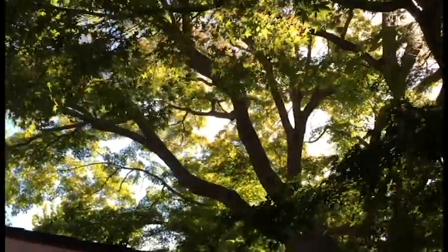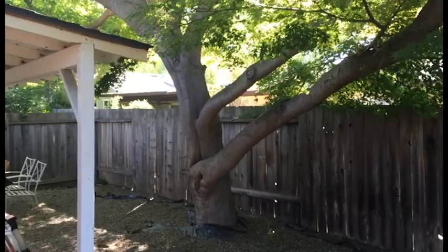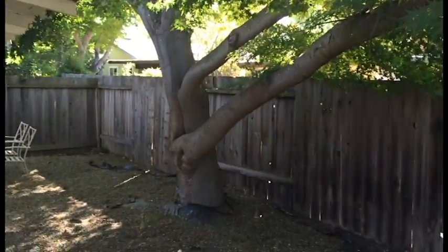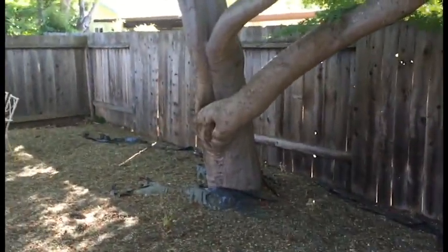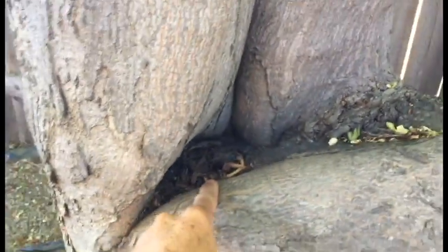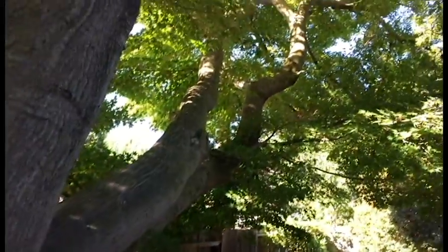The decisions that we make in tree care and arboriculture sometimes are best guesses. We have to make the best educated guesses about what we believe a tree needs. And I'm always surprised at what a tree is capable of supporting. But we got a weakness, we got a weakness. So if I tell the client it's okay, then I'm not really doing my job.